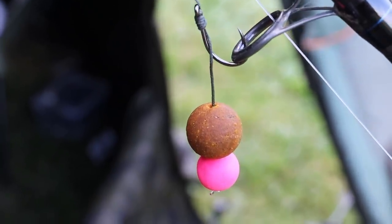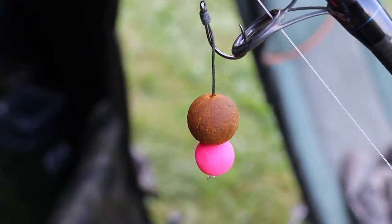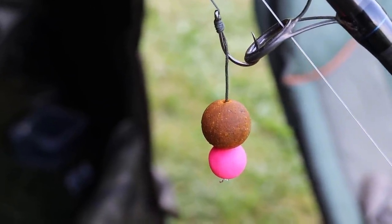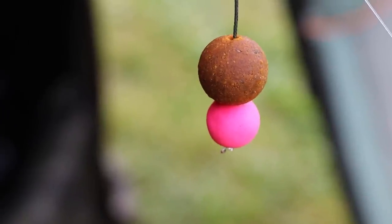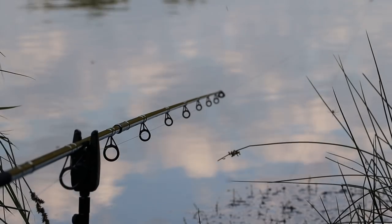So this is a bit of an unconventional rig for us. We're not really that keen on fishing these kinds of rigs because it feels a bit like carp fishing and we're cat fishermen. However, the owner has advised us that this does work on this lake, so we're gonna give it a go and see what happens.